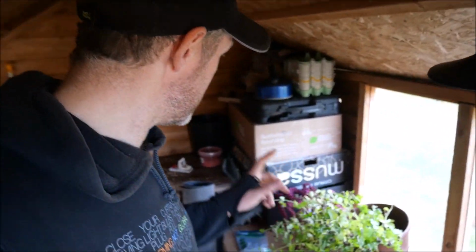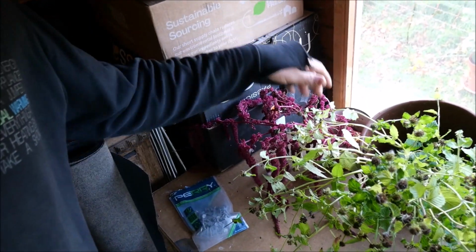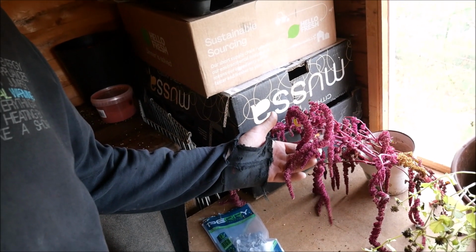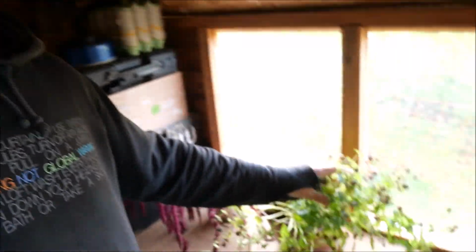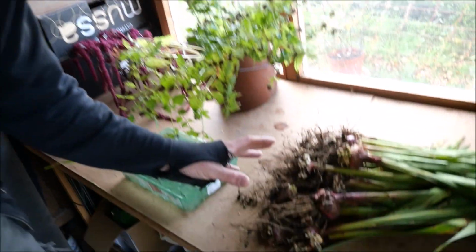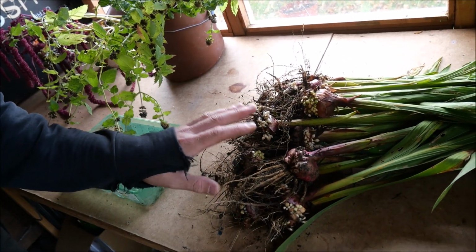In here, as I said, so I picked some of the amaranth, not a great deal, but some, and you can see these still have colour. I've also gone up to the pond and picked some water mint to use as a filler. And I've started to lift the gladioli. So here are ones that I've lifted to dry.